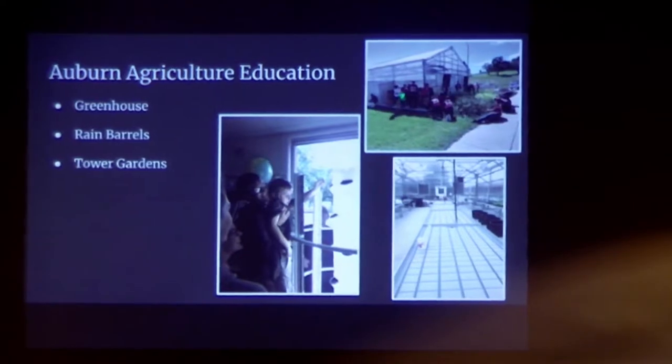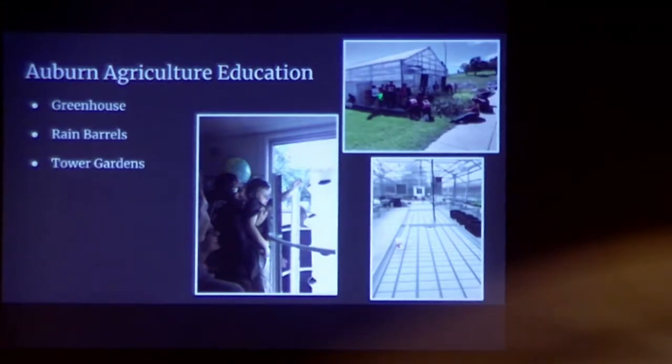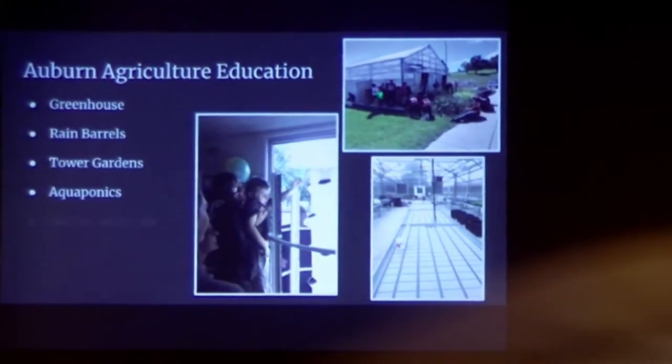So my students go down to the elementary and teach the students there about the plants, and they keep it in their media center as well. We just wrote a grant to get another tower garden, and that'll go in a daycare. We have an aquaponics system in my classroom. I don't have a picture of that. We worked with Whispering Roots to put in an aquaponics system with tilapia.